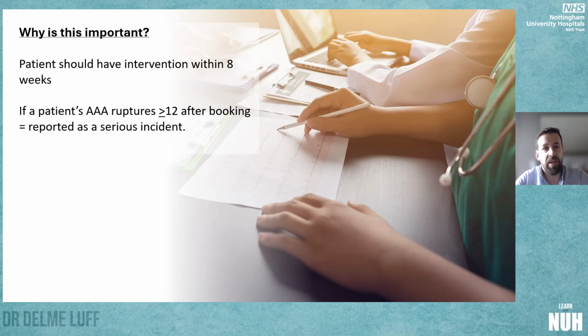So as I mentioned, if a patient is to have an intervention, this intervention should be done within 8 weeks. That's the national target. And if the patient was to rupture their AAA after 12 weeks, then this should be reported as a serious incident.